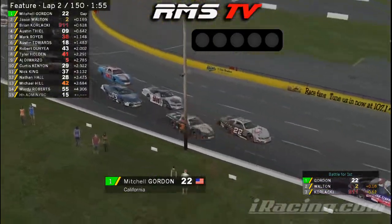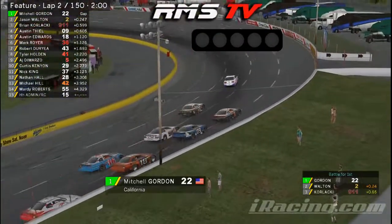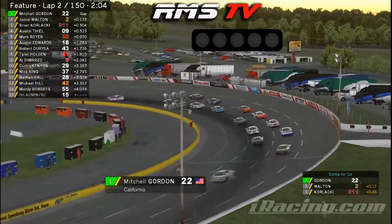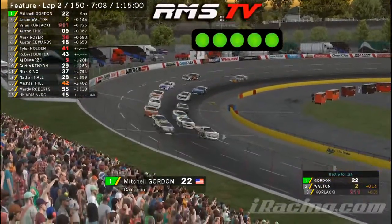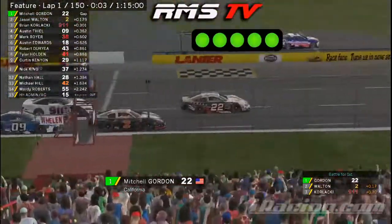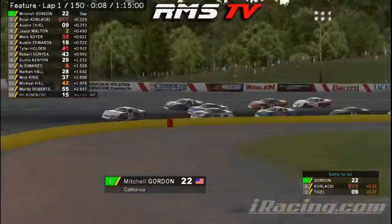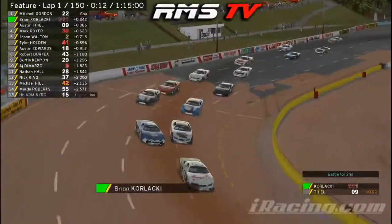Making their way down the back stretch here. They may be giving them a couple of extra laps maybe to get things warmed up. And nope, there's the pace car's in, waiting for that green flag, and we're racing here at Lanier, and it takes them into turns one and two. Boy, they're getting stacked up back there behind them.